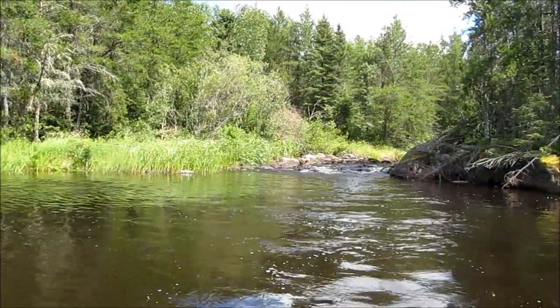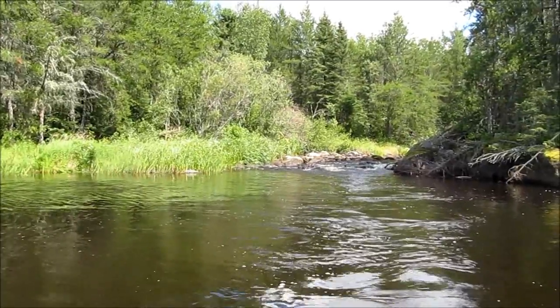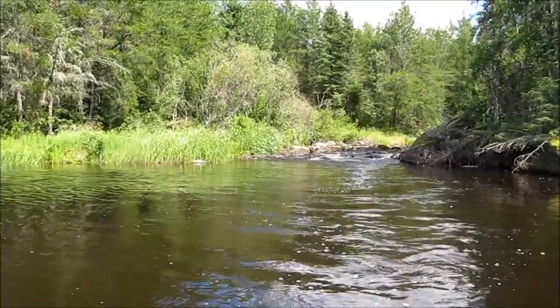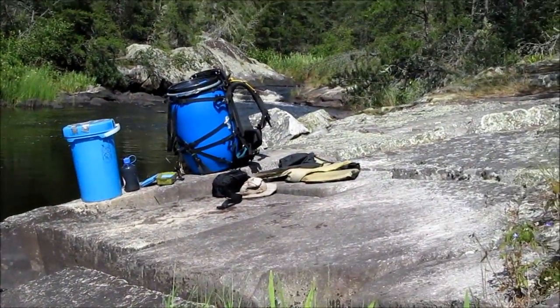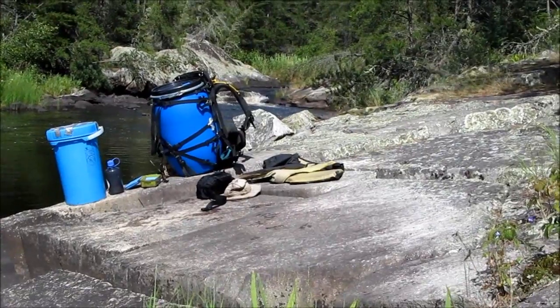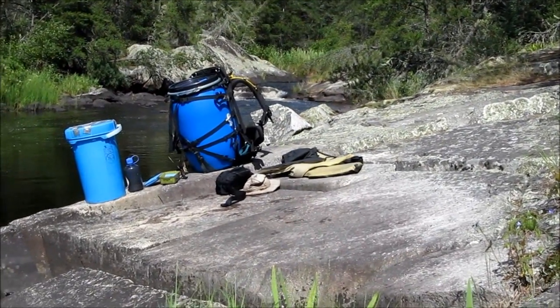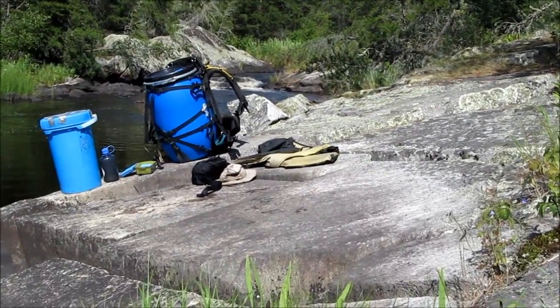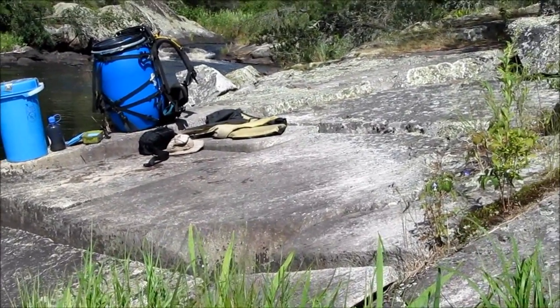This is the second rapids on the Wanipigow west of Wallace Lake. Portage is on river right, just on the left of the picture. This is the end of the third portage. It's a little longer, probably 100 meters at least, but nice and smooth over good rock. Got a really neat landing here at the end, a good place to take some lunch.